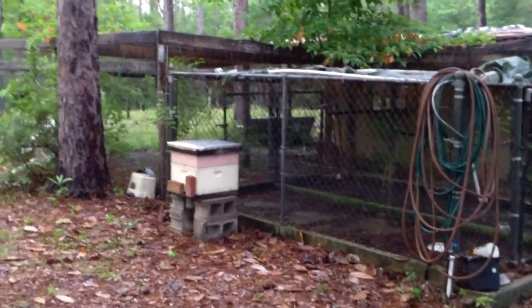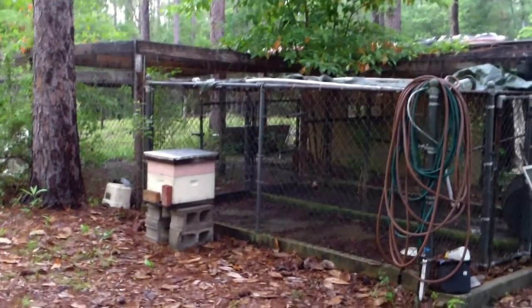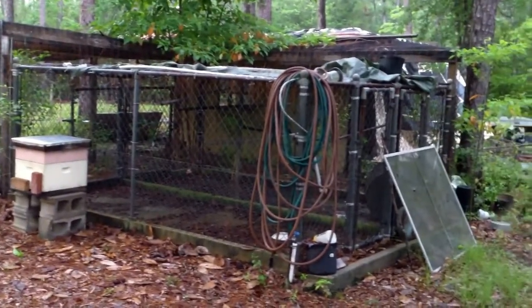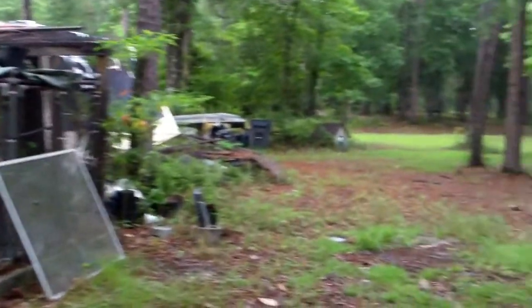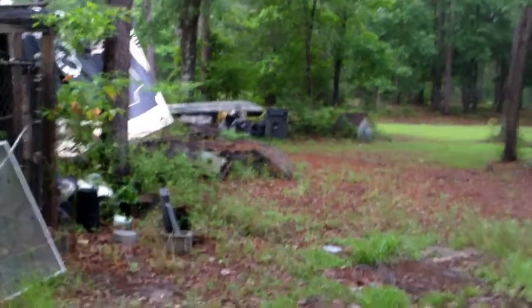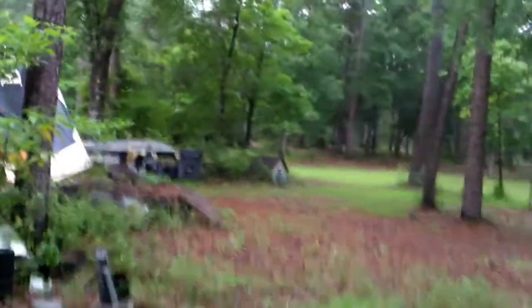I added a honey super to this little box. They're doing well and growing fast. And they're set up back here out of the way from the house, next to some old dog pens and chicken coops that are not being used anymore. Next to Mr. Sid's junk pile, it looks like.